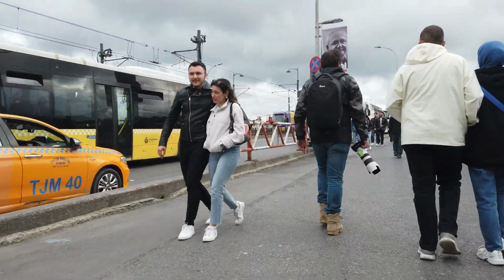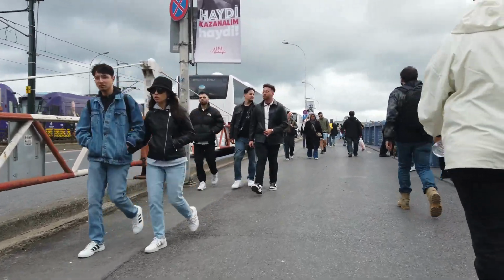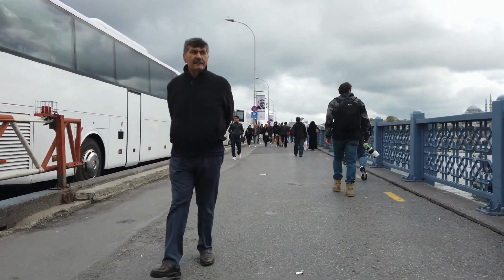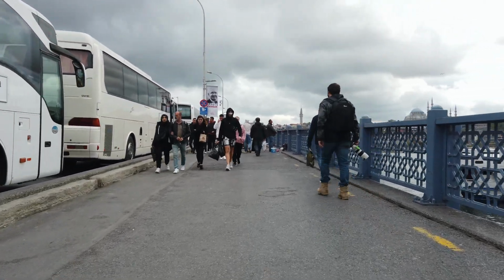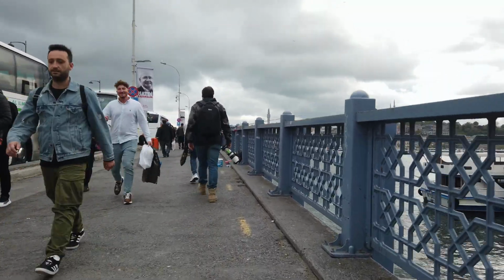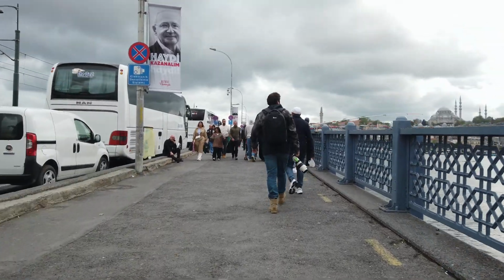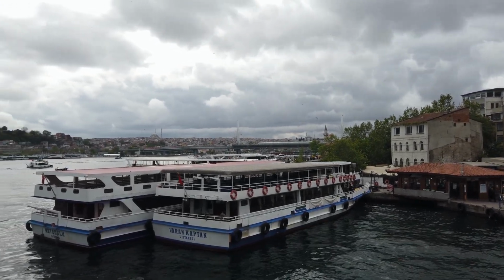The bridge is 490 meters long and 33 meters wide. And it has 2 lanes for vehicles and 1 walkway for pedestrians. Galata Bridge was first built in the 14th century. The bridge is a vital transportation link between the Karaköy and Eminönü districts of Istanbul.